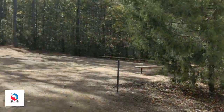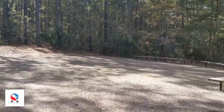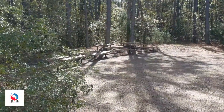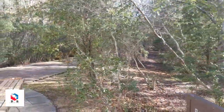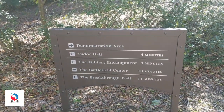When you come out and turn to the right, they have kind of an outdoor classroom where they can give presentations on the Civil War. Very nice open area, worth coming to listen to some of their demonstrations. Now this is a sign that shows you the one to our right, what I just showed you, is called the demonstration area.